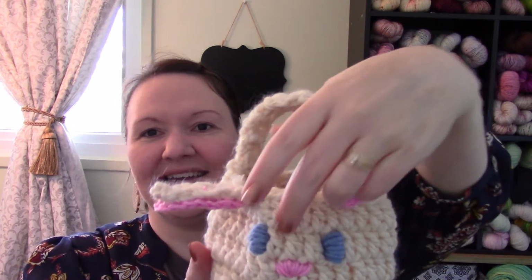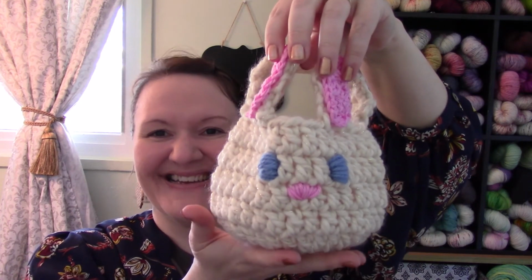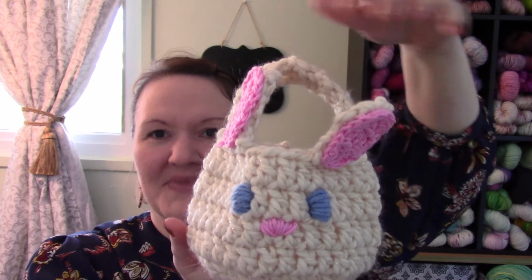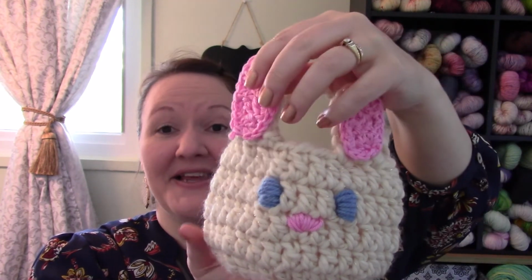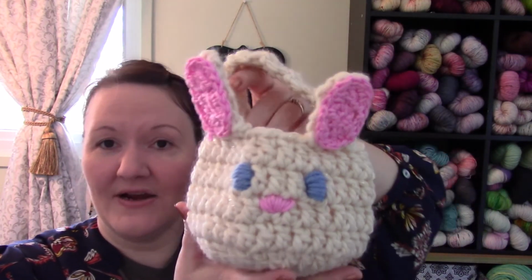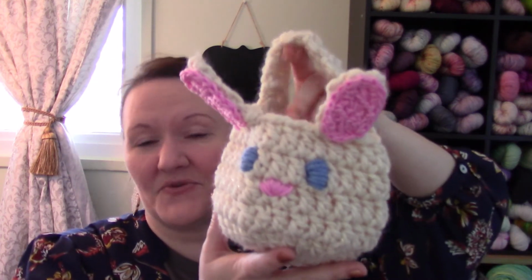The ears don't stay up very well. But isn't that adorable? It's got the little handle. It's got your little eyes and nose. I love this basket. I already finished this one, and I have the other one I'm just about done with. These are for my girls for Easter.